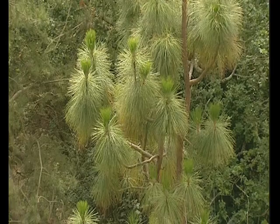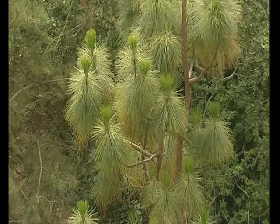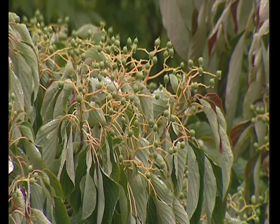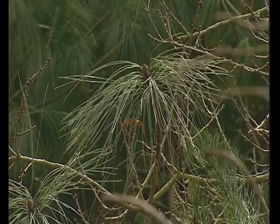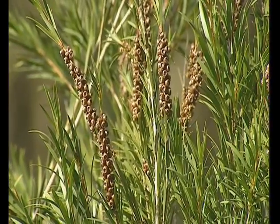In total, Val de la Mar is home to more than 400 species, making it one of the most significant collections of tree in the British Isles, as well as being of international importance.